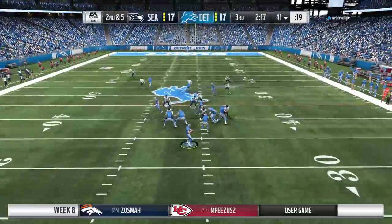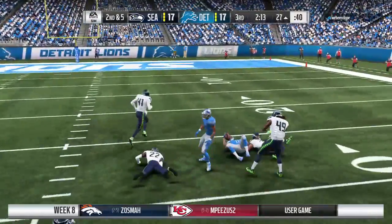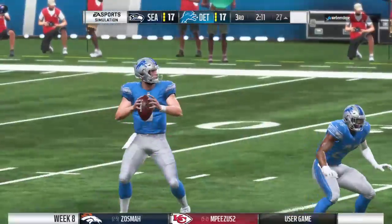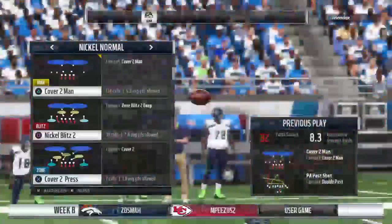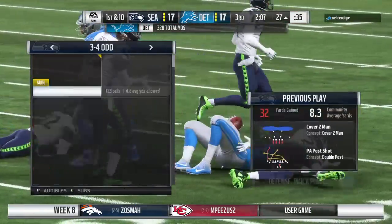Now a play fake, and it's Stafford. And Jones has it over the middle. And he'll be taken down, but not before getting this inside the 30. A gain of 32 that time.